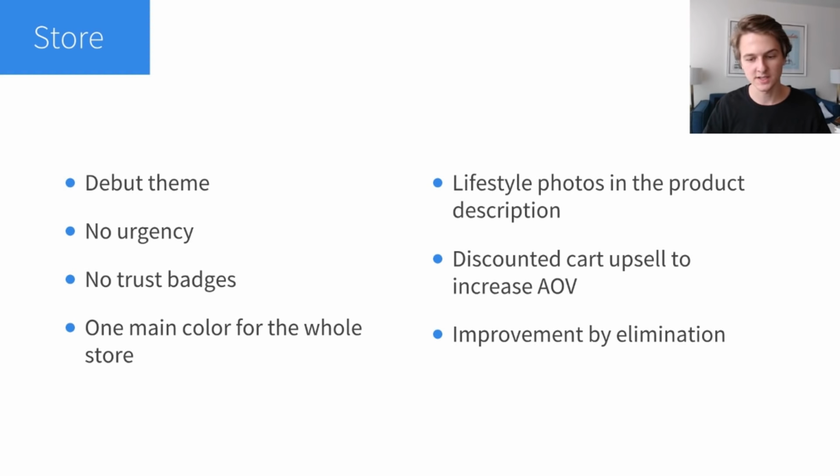There's nothing else for cross sells. My only upsell is just offering more of the same product. And the design of the store is extremely, extremely simple. So I'm using Debut theme, which is what I always recommend because it's very optimized, it's fast, it looks good if you customize it well.